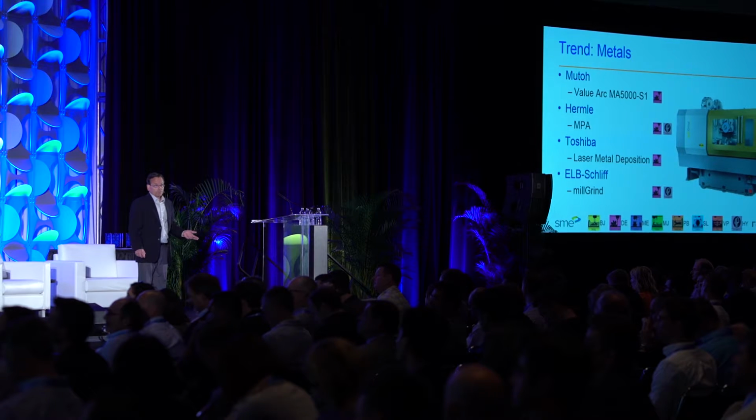And finally, ELB Schliff with MillGrind. Hybrid platform. What they've done, MillGrind is their standard platform for CNC grinding machines. That's their product name. Well, they've added additive to it. They didn't develop their own technology. They actually licensed Jason Jones Hybrid Manufacturing's Ambit technology to put on this. So we have yet another solution.